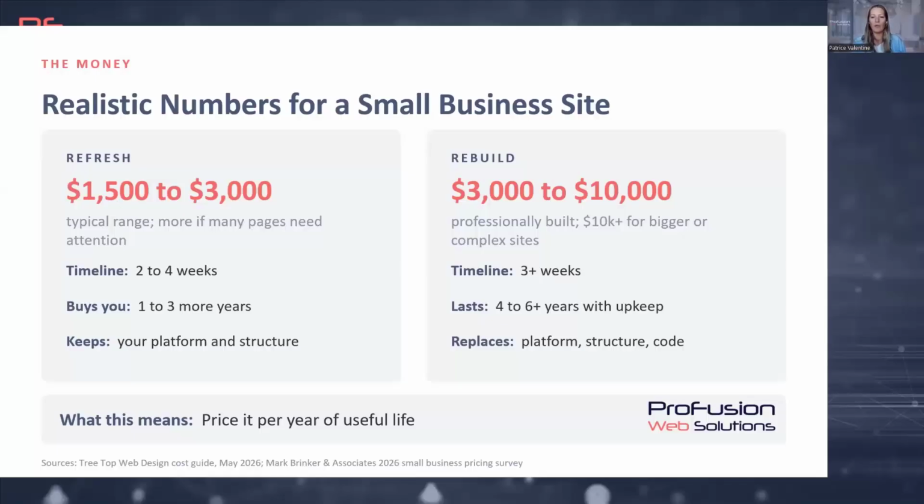If you do the per year math, that's when it's going to be probably the most meaningful. So if you're looking at a $2,200 refresh, that's going to last you an extra 2 years. It's going to extend the life of your existing website by 2 years. That's $1,100 per year. If a $7,500 rebuild is going to last you 5 years, you're looking at $1,500 a year, but you're getting a bit more time out of it. So that gap looks a little bit smaller than the invoice makes it look if you look at it on the per year pricing. That's a little bit of a mental shift on how you can look at the price of a refresh versus a rebuild.